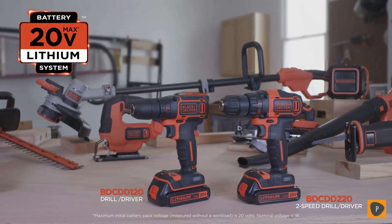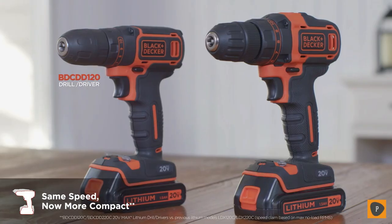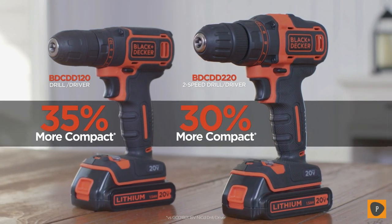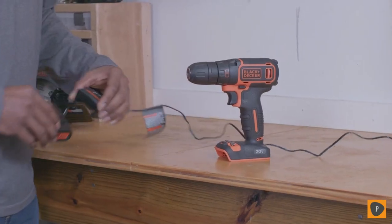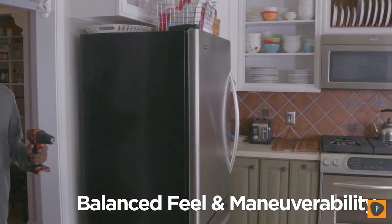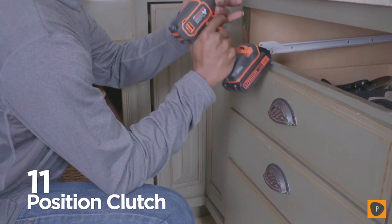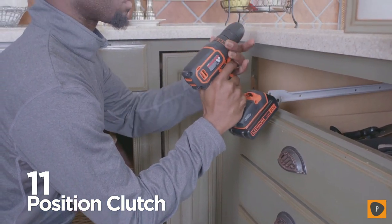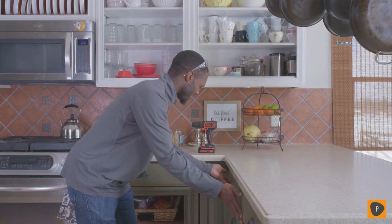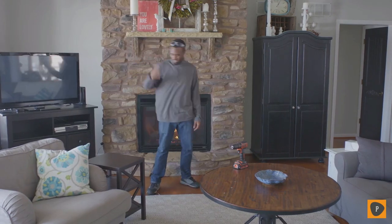Meet the two newest members of Black & Decker's 20-volt max system of high-performance tools. Our new 1- and 2-speed drill drivers offer the same speed of prior models, but they're lighter and more compact. Easy to use and comfortable, a mid-handle design gives these drill drivers a balanced feel and great maneuverability. A keyless chuck makes bit changes quick and easy. An 11-position clutch helps to keep the screws from stripping, and an LED light helps to illuminate your workspace. These and a host of other convenient features make completing projects easy.